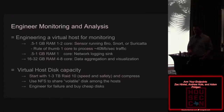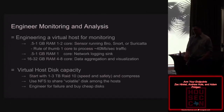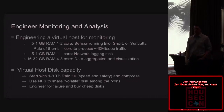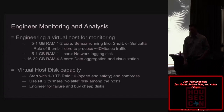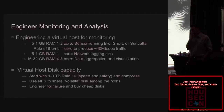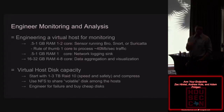So Zach and I came up with these rough numbers of what we've experienced. If we're creating just an IDS host, and that's all it's going to do, then maybe half a gig to a gig of RAM, and then 1 or 2 cores per 40 megabits that we're going to be analyzing, because it's a home network. It's not going to have a lot of upstream, so you can get away with a lot of stuff that you wouldn't get away with in an enterprise. Networking and logging, same thing. Low CPU load, low data flow. So again, you can go really cheap.